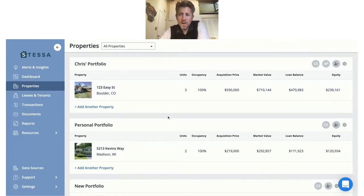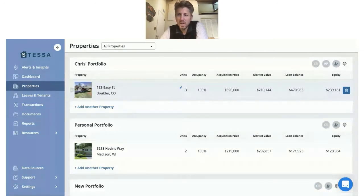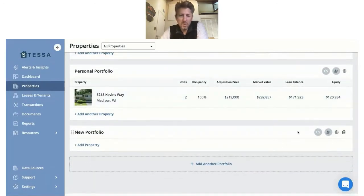In terms of overview, you get a nice shot here of everything that's going on across your portfolio. So your occupancy numbers roll up here, your acquisition prices, your market value. This comes from your valuation, which is something you can manage separately. Your loan balance here. Keeping this up to date is important, so that this page is always accurate. And then this computes your implied equity in each property. If you need to add a new portfolio, you do that right down here. Add properties is here, pretty self-explanatory.